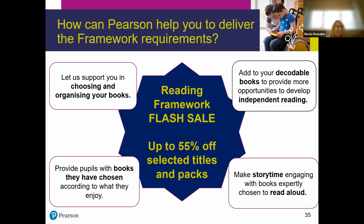Okay, so we're nearly at an end. How can we help you to deliver the framework requirements? We've currently got a flash sale offer, actually, which I would like to flag to you. So we've got 55% off selected titles and packs, and these are specifically off some of our decodable Book Club Independent books, which are fully decodable and follow the progression of Book Club Phonics, which is the systematic synthetic phonics program.